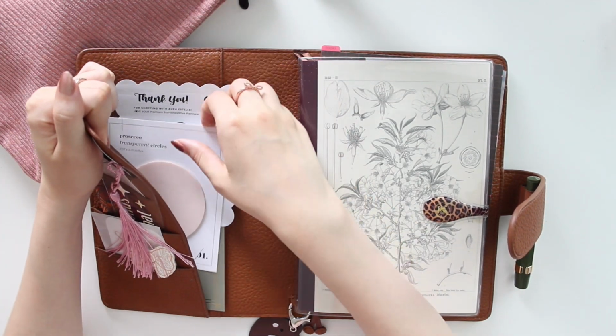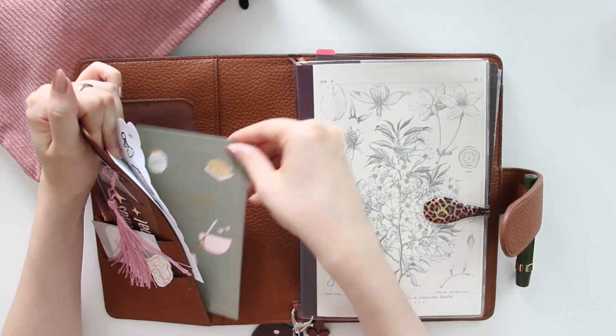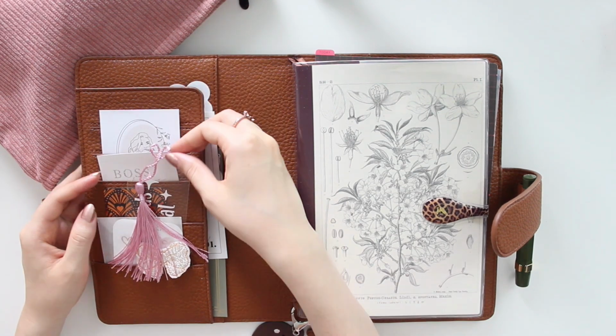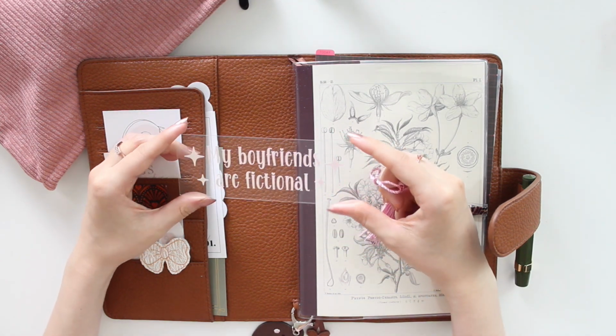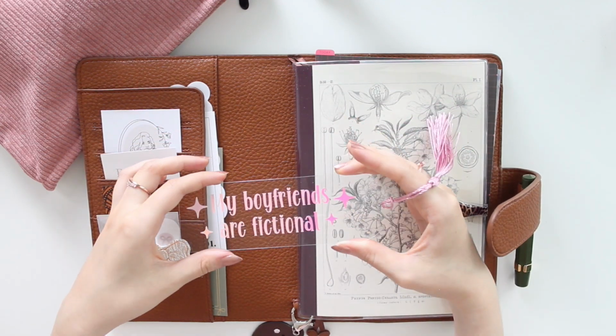In the pockets I have some cloth and paper sticky notes and an extra journaling card to decorate it. I have some smaller journaling cards in here. I also have this, which is one of the holographic bookmarks that I sell in my shop. So I have these acrylic bookmarks that I hand make myself.